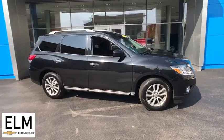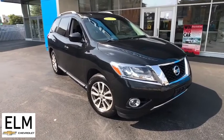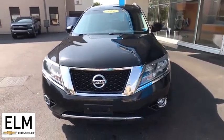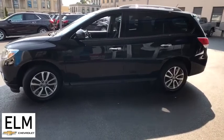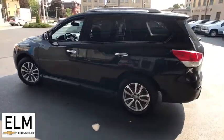Looking for the right vehicle? Check out the 2016 Nissan Pathfinder. The Pathfinder has a premium interior with three rows of seating for up to seven passengers, as well as versatile seating and cargo configurations. This SUV appeals to both truck lovers and car lovers. This vehicle has less than 80,000 miles.